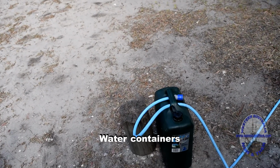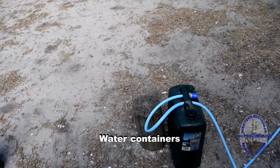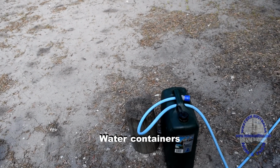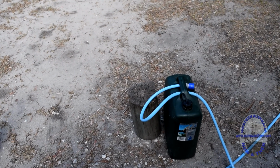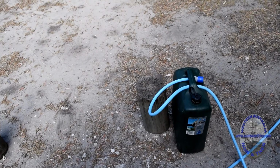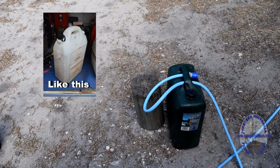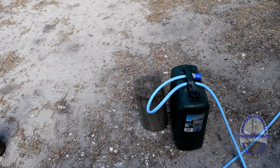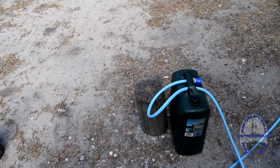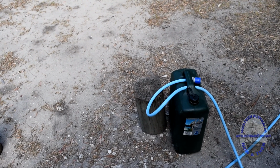Quick word here about water tanks. Everybody needs to carry water when they're camping. We've tried a lot of different styles. Our experience has led us to now avoid the blue coloured ones and the white coloured ones. Neither of them are properly UV stabilised, and they go brittle in the sun and break. The best one we found to date are these green ones from Bunnings.